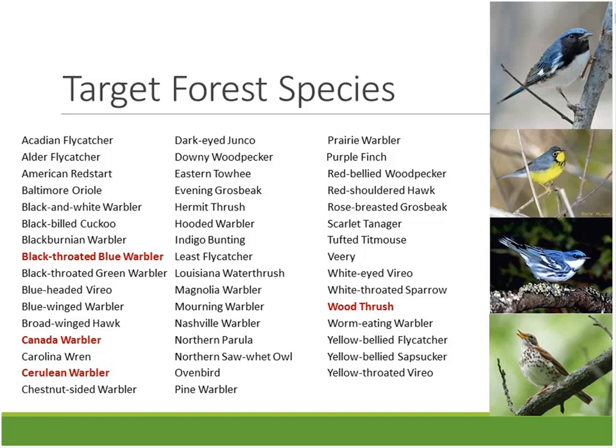You might notice that there's four species that are highlighted in red, and they're also pictured on the right-hand side of the slide, and those are the black-throated blue, Canada, and cerulean warblers, and there's also the wood thrush. And those are our focal species. They're also our umbrella species. And so they help guide our habitat management recommendations when working within a forest focus area, and those habitat management recommendations benefit a number of other species included on the list.